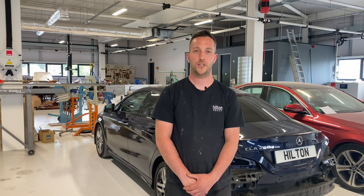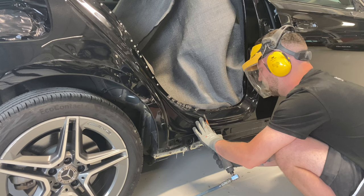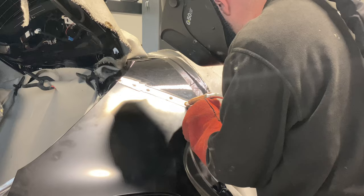Here on the panel shop floor, we can do anything from cosmetic repairs, i.e. small bumper repairs, scratches, car park dents, to big structural repairs where the cars will maybe go on the jig, be measured, cut the panels off, weld new panels on, all to the manufacturer specifications.